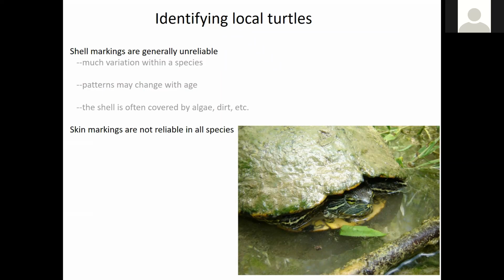One of the things I think that's challenging when you're first learning to identify any animal, and certainly this is true of birds, is learning what to look at and what not to look at, because beginners are often looking at the wrong thing. Some of this you can read in field guides, but some of it just takes some experience.